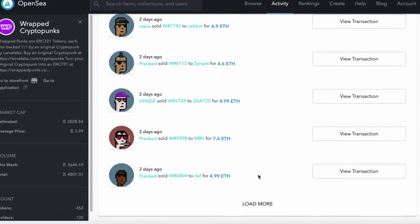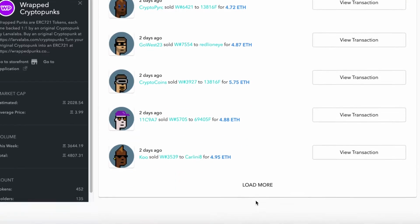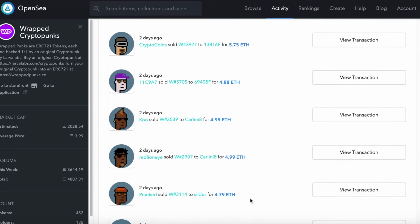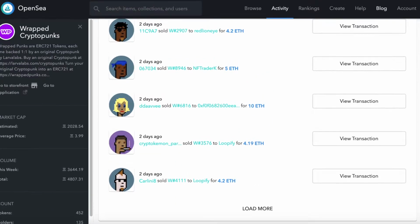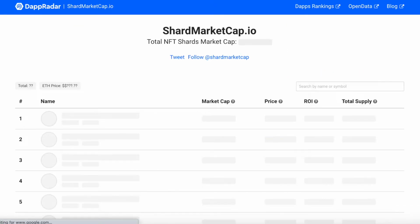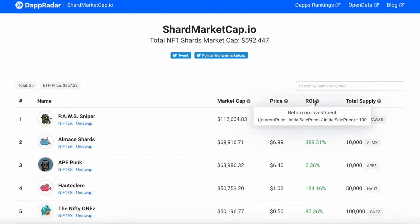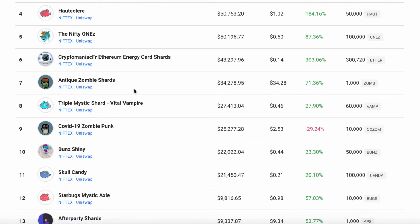One other big thing that happened is that some punks were sharded on Niftex. This is too much to go through. So you go to Shard Market Cap. This is a cool site. The first one that was sharded was by the Niftex guys. And wow, it's actually up a lot. This is the ROI from the pre-sale price. They bought this and sharded it before the hype, and now it's gained more traction.